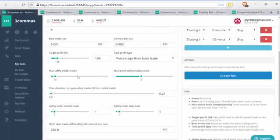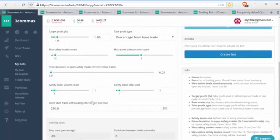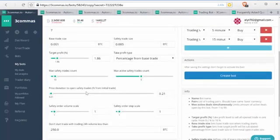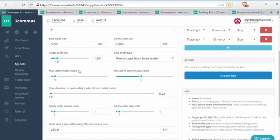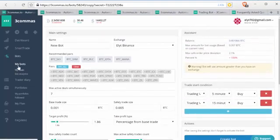It's pretty simple. Of course, the way that you can configure these options on the bots gives you almost infinite, or an insane amount of, configuration options. So everybody could make their own bot using the same parameters, and with their own little tweaks and adjustments could have very different results. So if you click on my bots, it'll show you what you have.